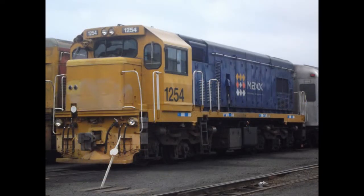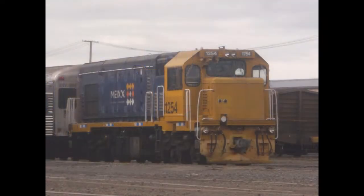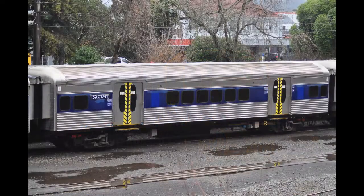In 2003, DBRs 1199 and 1254 were overhauled and repainted in the Max Blue livery. This was so they could be used in top and tail Auckland commuter service, and they usually ran with a set of ex-Queensland Rail SX coaches.